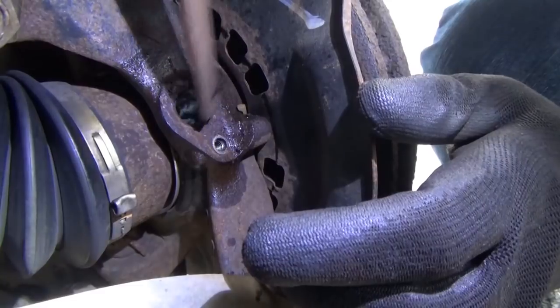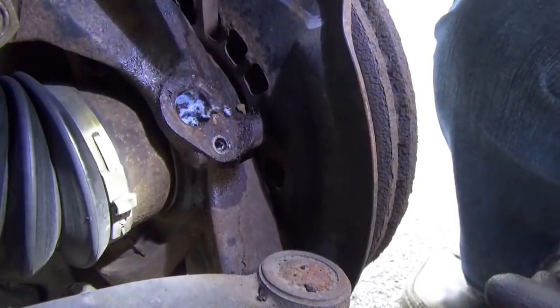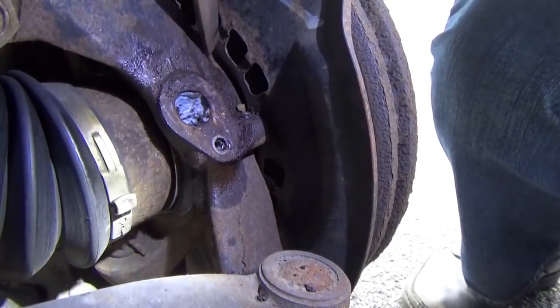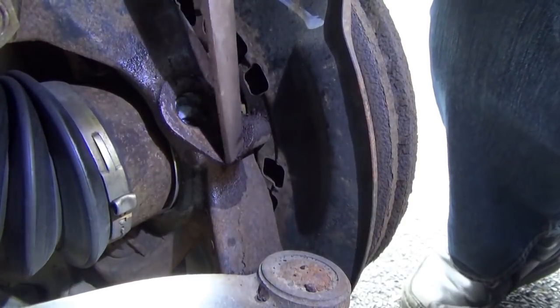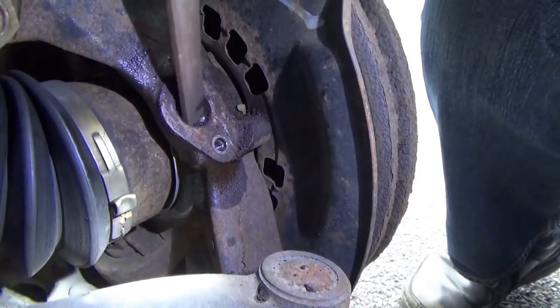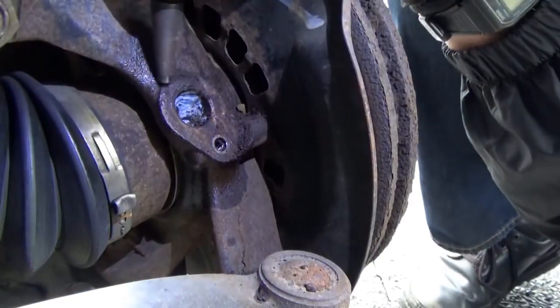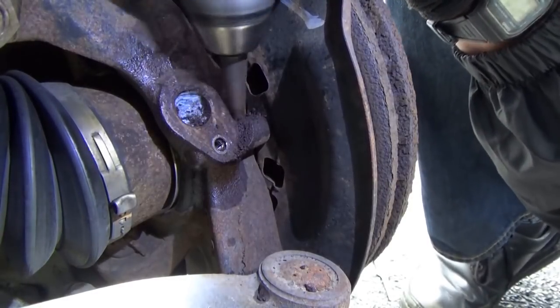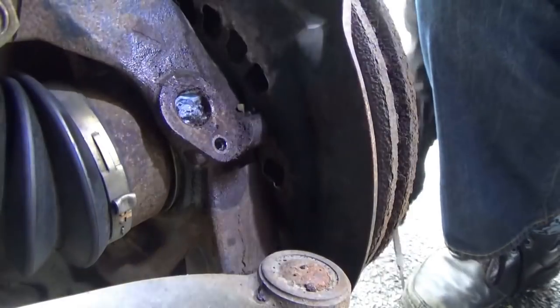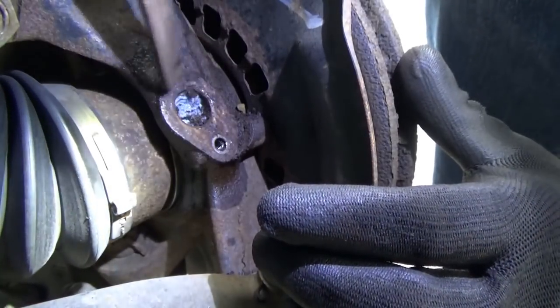Here it's not so bad where the screw is, but it is very chunky and nasty here, especially right here on the edge. That's why I put the paper towel down so we don't fill the hole with rust particles. I don't know if this will speed up the process at all. I just want to make the surface flat. But maybe get a little hammer and chisel, clean this guy up, and we should be in good shape.